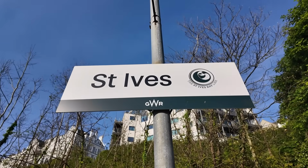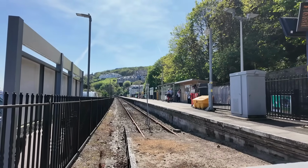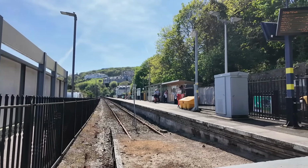And here I am at St Ives now. It cost me £7.20 with a railcard to get here from Penzance. I was travelling on split anytime day singles. The single from St Erth was just £3.10. But yeah, this station, it's run by GWR and it's got just the one platform.